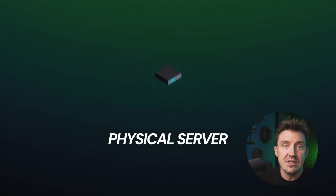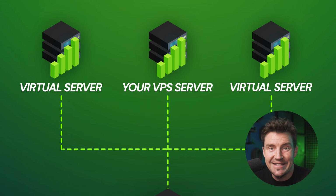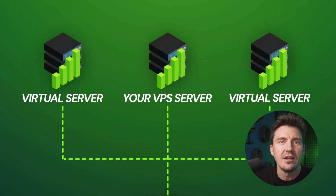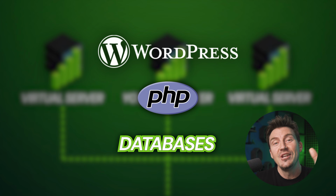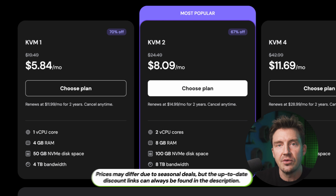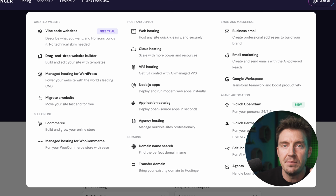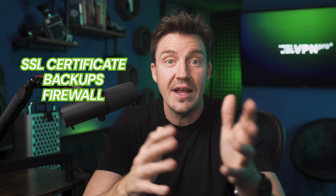All right, before we get into the differences, let's clear up one thing, okay? VPS and shared web hosting actually do the same core job. Both put your website online, both on physical servers inside data centers, and both support things like WordPress, PHP, and databases. You'll even find them offered by the same providers like Hostinger, which started as a beginner-friendly hosting company and now offers everything from simple shared hosting to powerful VPS servers, meaning you can easily upgrade later without switching platforms. And they also share the same basics like SSL certificates, backups, firewalls, and control panels.